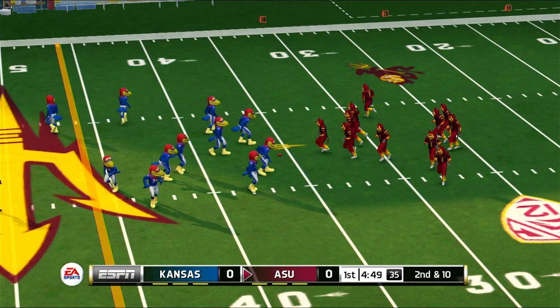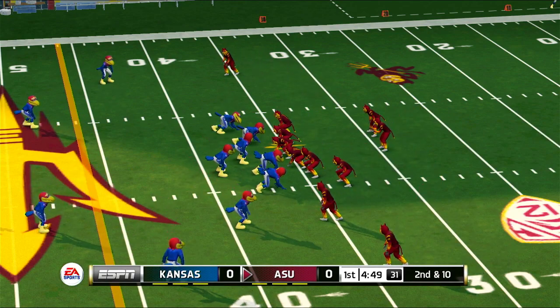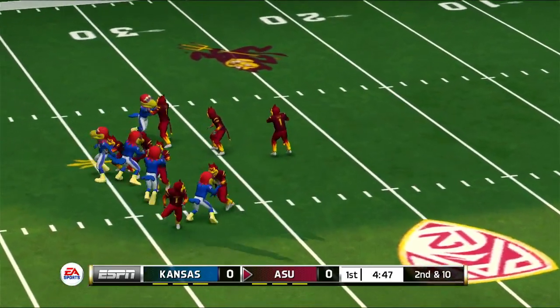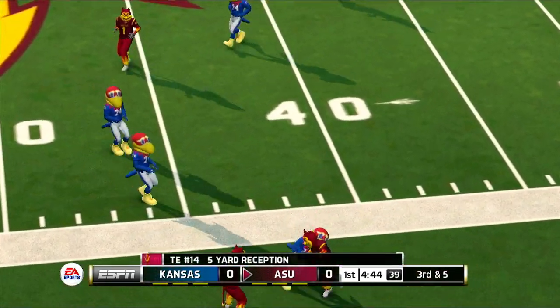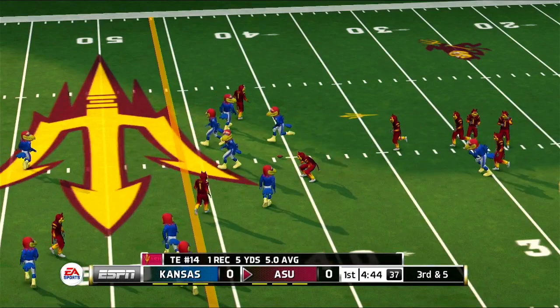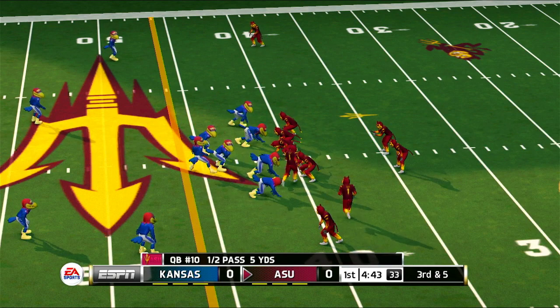From their own 36-yard line, it's second down. And he's shoved out of bounds at the 41-yard line. That's good for 35 yards. That'll make it 35.